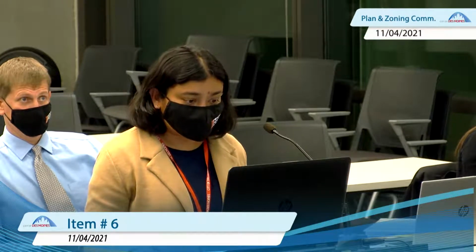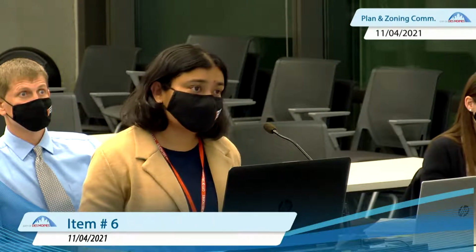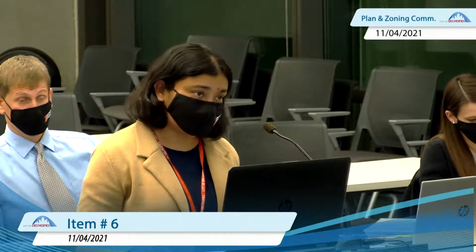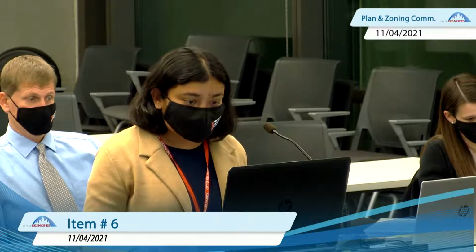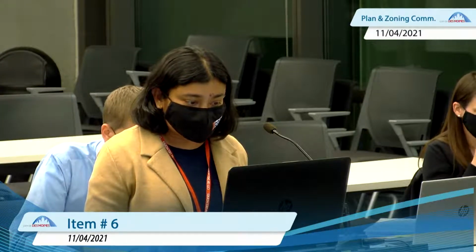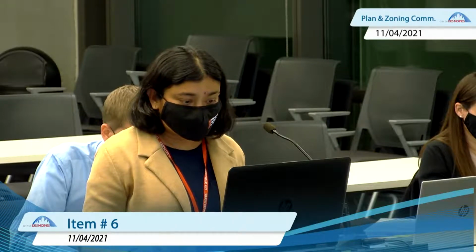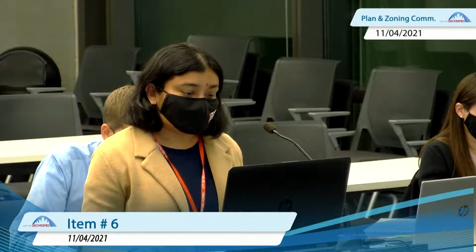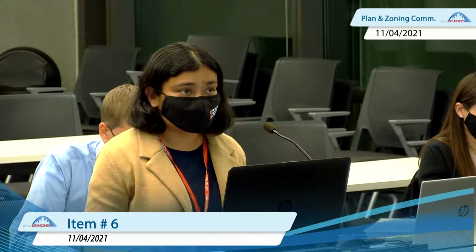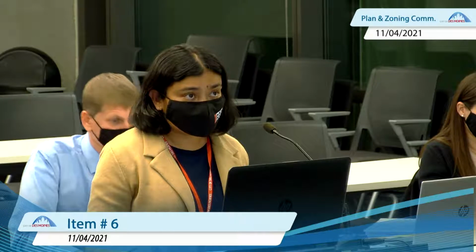And the second waiver that they are requiring is for placement of all electrical, telephone, cable, utility system underground. So staff is in support of these 2 waivers, with the additional condition for the first waiver to only allow 3 parking spaces for display. So if I'll just go back to the site plan again.